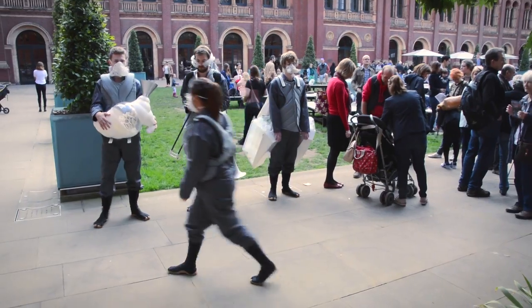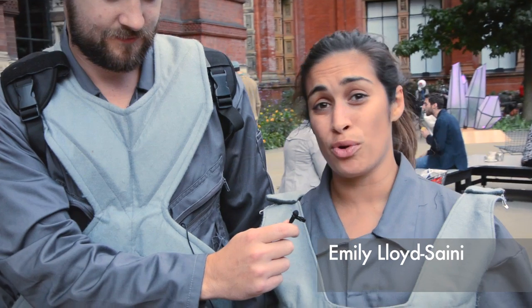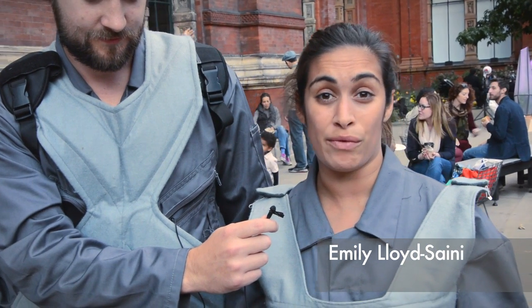Making science into an accessible art form is really important because it just broadens the reach of who finds out about the research that is going on. Here we are in the sculpture hall, the last place I thought a science exhibition would be, with an audience that we really couldn't expect to meet. And we've already had questions from the public about our work.